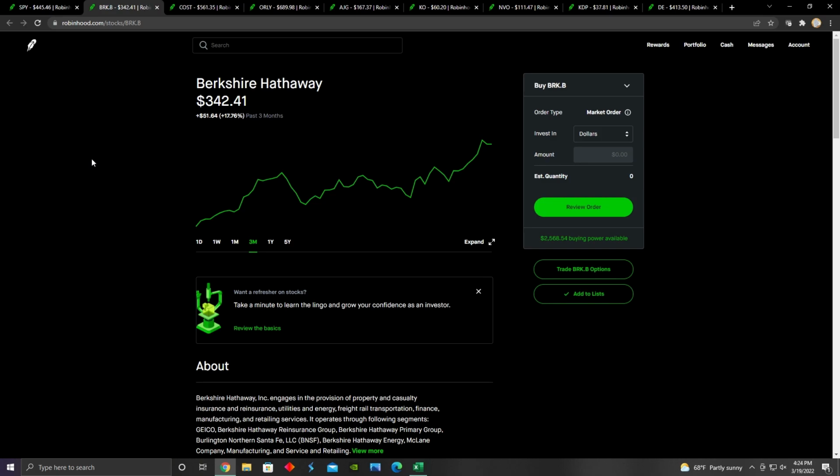First stock is Berkshire Hathaway, and this is pretty popular. This is Warren Buffett's conglomerate holding company, and their top holding is Apple, which makes up about 49% of their portfolio, but they also hold a bunch of different stocks as well.